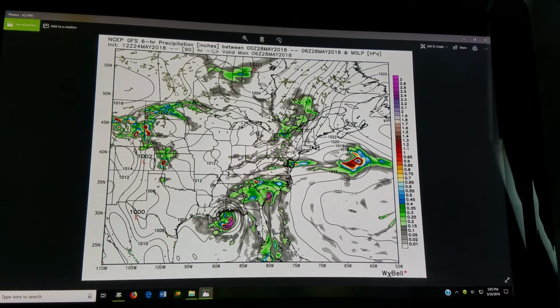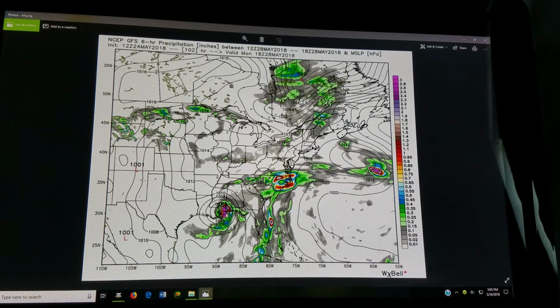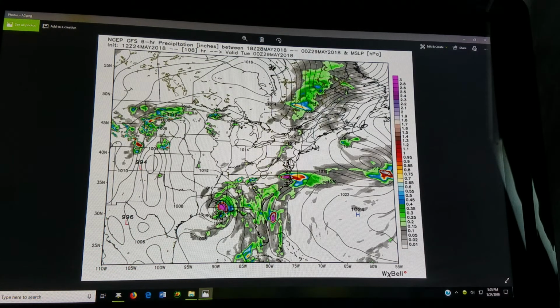Now, let's take a look at some of the guidance here. This is the 12Z GFS. You can see here by Sunday night, early Monday morning, it's coming up east of New Orleans, and then Monday morning it's into, it looks like, the bay there of New Orleans. But the center is to the east, so the winds will be coming offshore there. This is probably a mid-grade tropical storm, or even a low-grade hurricane, being modeled by the GFS. And there it is, Monday afternoon, very heavy rainfall, and then Monday evening.